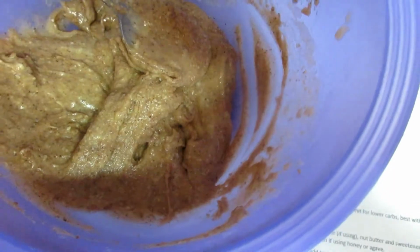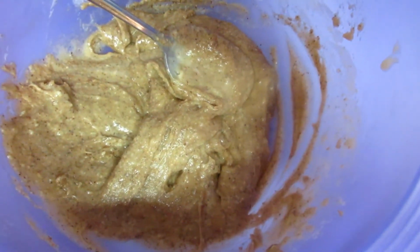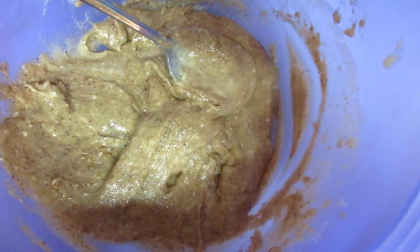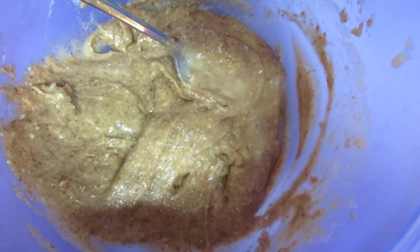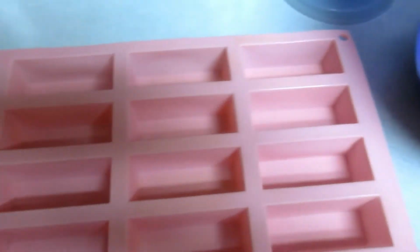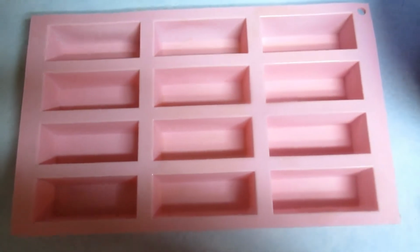So the recipe says to scoop out the dough, shape it into 5 bars, and add to a sheet lined with parchment paper. Refrigerate for 30 to 40 minutes to firm up. Okay, so I bought this handy dandy silicone mold quite a while ago, and I haven't used it yet.